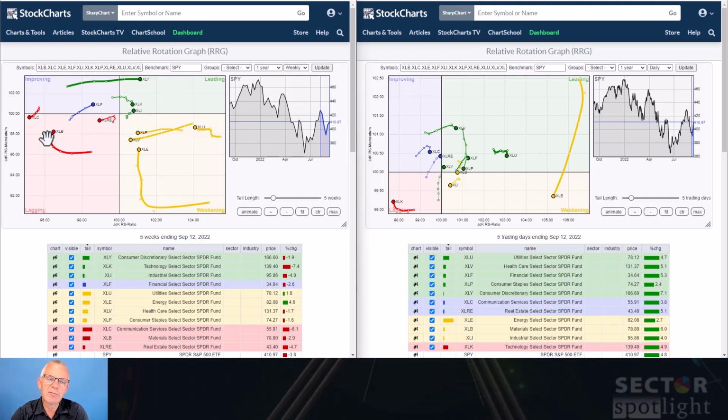What is more reinforcing for a shift to more growth-oriented stocks and a risk-on attitude, at least in the near term, is the further deterioration of the defensive sectors. You see that XLP and XLV are now coming closer to crossing below 100 on the RS ratio scale. They're inside weakening, but heading lower on the RS ratio scale and moving towards the lagging quadrant. And you see that XLU, still the highest reading on the RS ratio scale, but moving left, picking up a little bit of momentum, but not much.